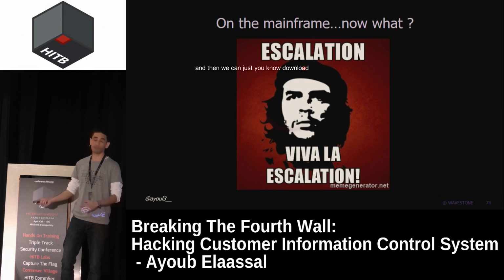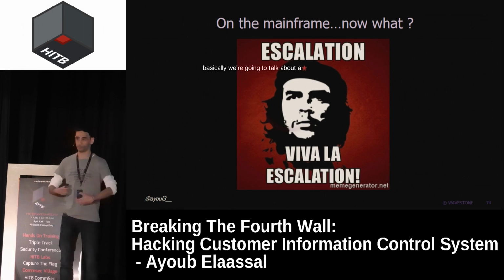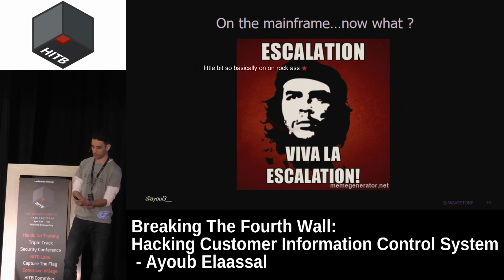We're going to talk about privilege escalation. So we have code execution on the mainframe, right? Either through Kix or through any other means, FTP code execution, sniffing credentials, getting access to TSO, whatever. We have access to a mainframe. Either our user has lots of privileges, and then we can just download the database of passwords and crack it. Most of the time it's dead, so you can get away with it. But what if we don't have privileged access? How does privilege escalation on a mainframe work? Is it even possible? What are the tools? This is basically what we're going to talk about a little bit.